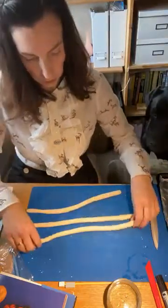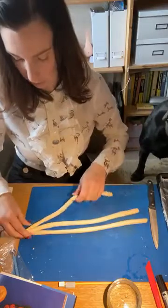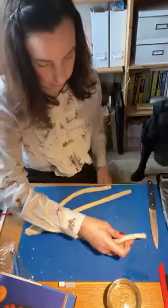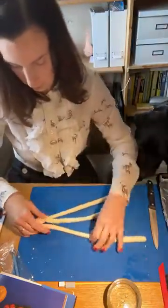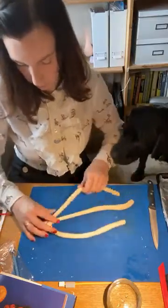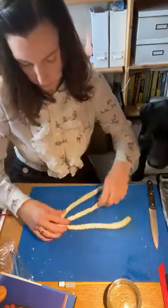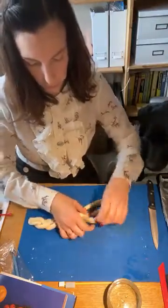Right, so we've got our 3 sausages, haven't we? Let's pinch them together. It's all wet there. Silly me. Can you remember how to plait? I can do a plait, but I can't do a French plait. So if your dough's too wet or too dry, you'll struggle with this.